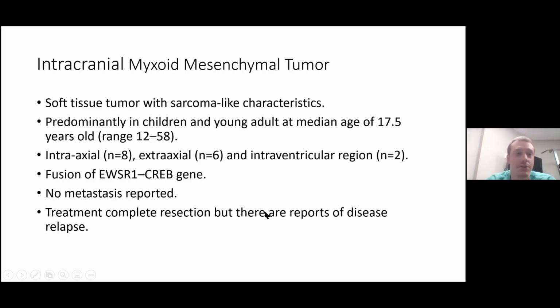Okay, so interesting case, intracranial myxoid mesenchymal tumor. They're classified as soft tissue tumors with some sarcoma-like characteristics. They're predominantly seen in children and young adults. Mean age is around 18 years old. Of the few cases that have been reported, most seem to be intraaxial or extraaxial, with some in the intraventricular region.